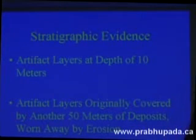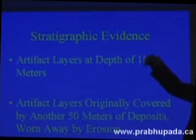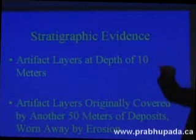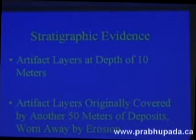And finally, they used standard stratigraphic evidence. The artifact layers were at about 10 meters deep in terms of the landscape there, and they could determine by studying the geology of the region that the site had originally been covered by another 50 meters of sediment. So they calculated, studying the hydrogeology of the area, how long it would have taken to erode those 50 meters down to the present level. And again, that age was consistent with the ages obtained by the other methods.